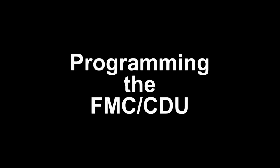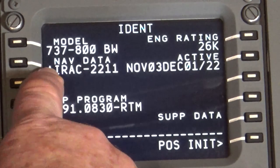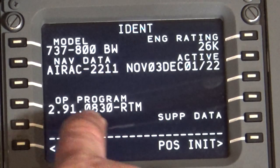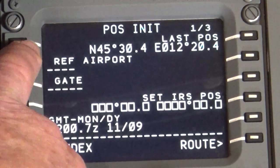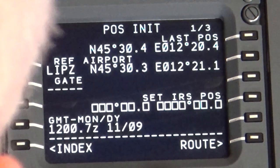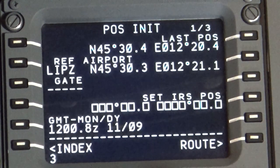Right, now that we are at that particular point, we can now program the FMC. We check that the AIRAC is in date and there are no issues. The program is not showing any errors. Go to the position, and we are, of course, at LIPZ, which is Marco Polo in Venice. And we are at stand 362, let's put that in, 362.